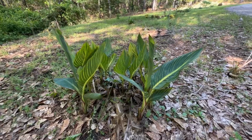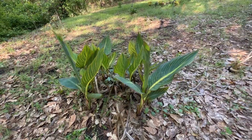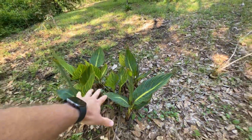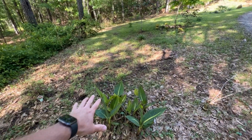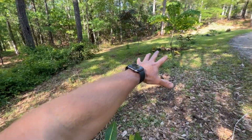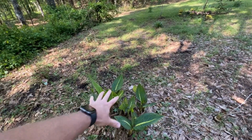And then our patch of canna lilies are coming back with a vengeance right here. They're doing great. They love this spot. Kind of stays nice and moist right here in this area because it stays somewhat shady, and then from the irrigation everything kind of drains downhill. So this was a good one if you've got kind of a wet spot in your yard.